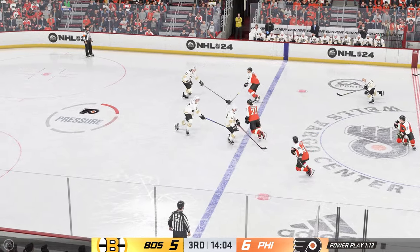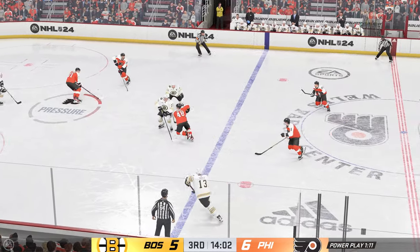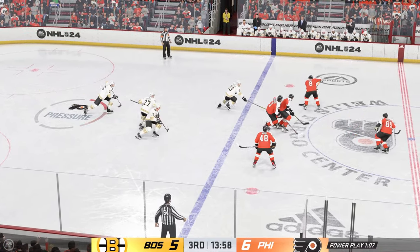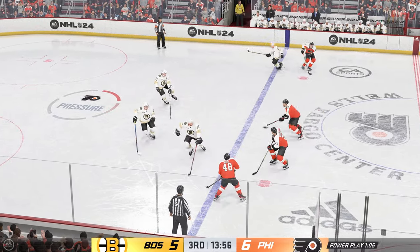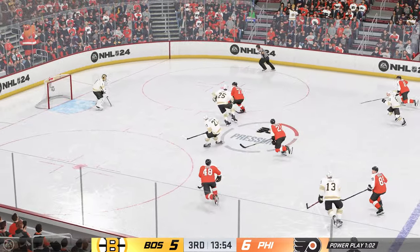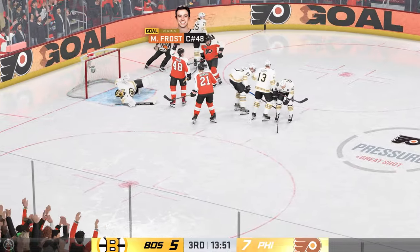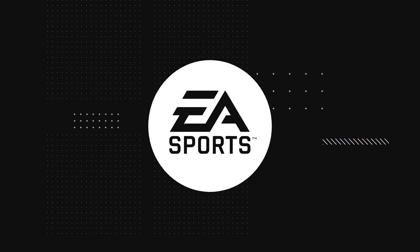From the left side into the middle of the neutral zone. And he'll take a moment to regroup back at center. Quick feed to Forster. Here's a chance. Oh, stop on the pad. Scores! And the power play comes up big again.